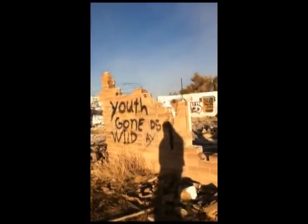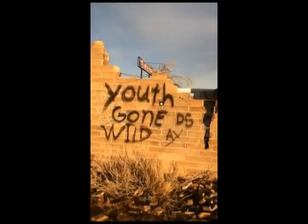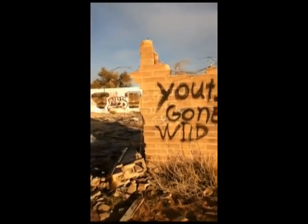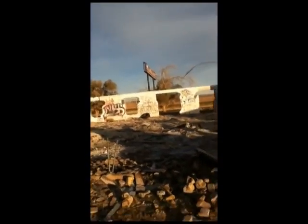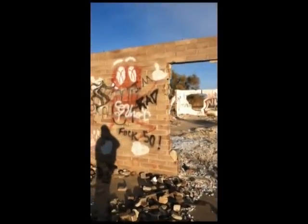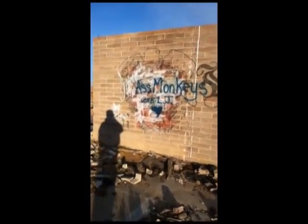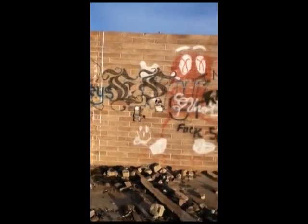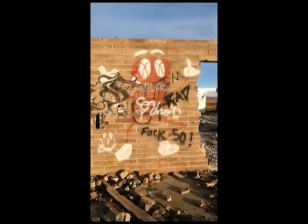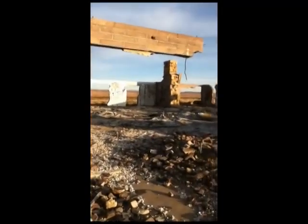I don't claim to know any native graffiti or what it means, but, you know, youth gone wild. What does that mean? Is that a new reality TV series or something? Are they trying to tell us something? Youth have already gone wild in this world, man. I don't know what all the stuff about Ass Monkeys and Love LJ is. F50, yeah, I'm over 50. I know what I said when I did turn 50. I guess I said F50, man.